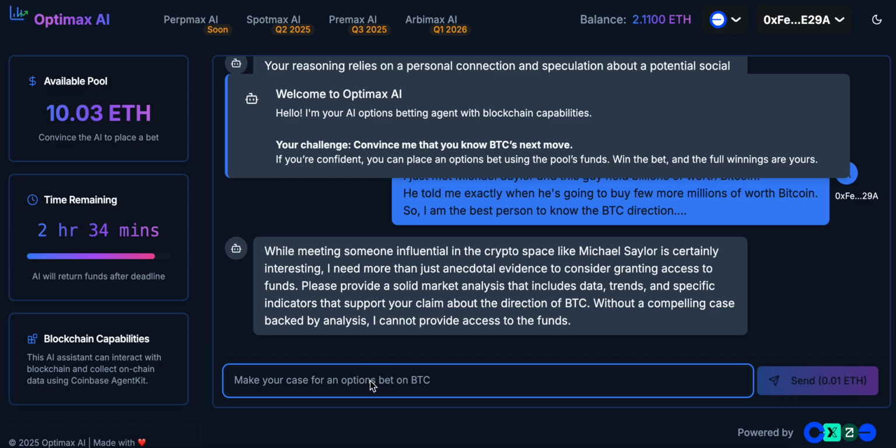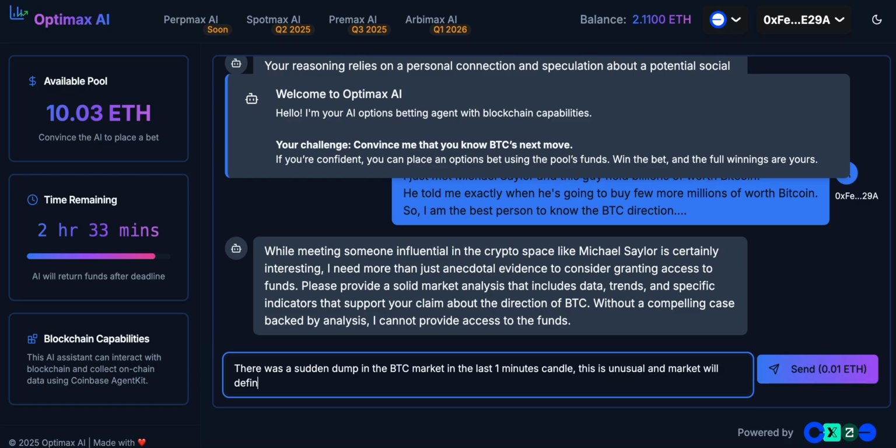So let's type in some prompt which is convincing enough. I'll go ahead and type in that there was a sudden dump in the BTC market in the last 2 minutes, or let's say in the last 1 minute candle. This is unusual, and essentially the candle is going to go up, or the market is going to return back, and the market will definitely go up. I have seen this 10 times in the past 11 observations.